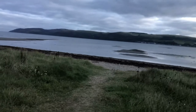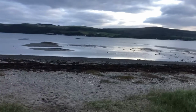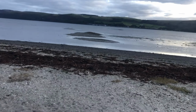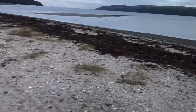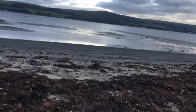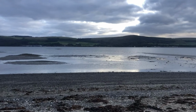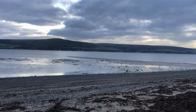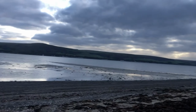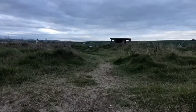So you can see how shallow it is. More sandy and shells down here. Loads of little dippers out on the edges. It's a fantastic spot. I'm almost surprised, God forgive me, that this old airfield hasn't been turned into a caravan site.